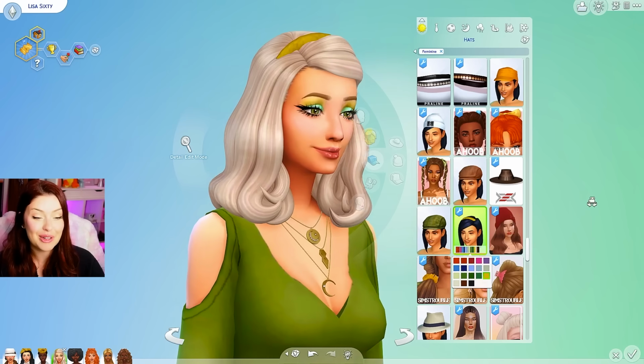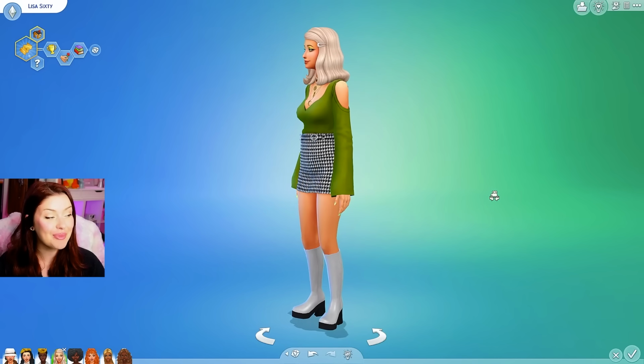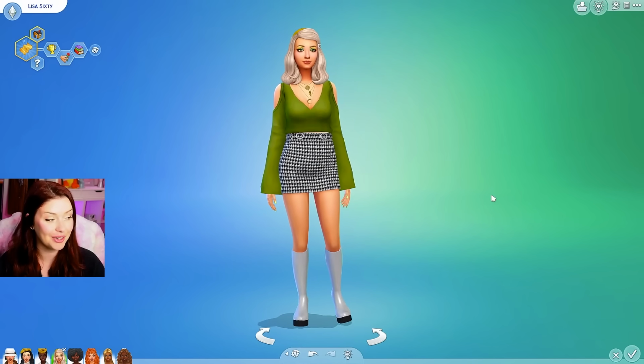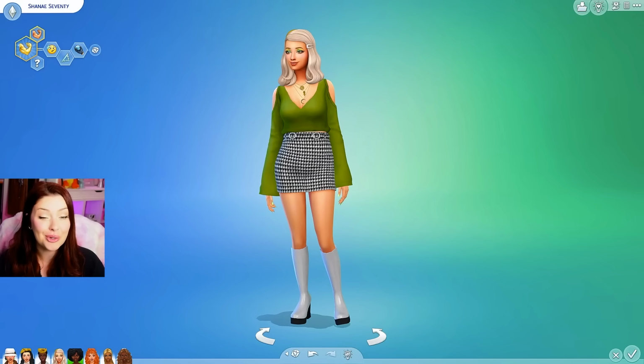Maybe instead we can just give her this headband that's just peeking through that side of her hair. And this is going to be our 60s sim. I love that outfit. I would literally wear that today. Moving on from the 60s, we are going to the 70s.